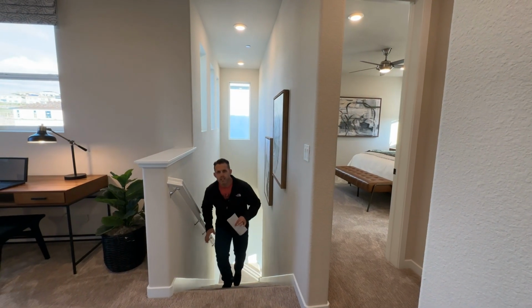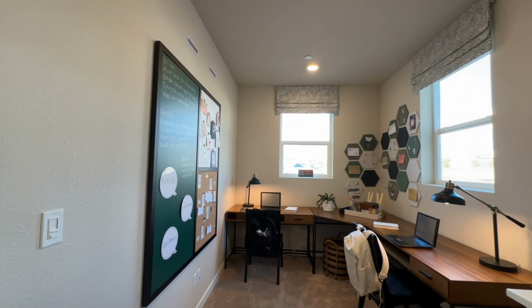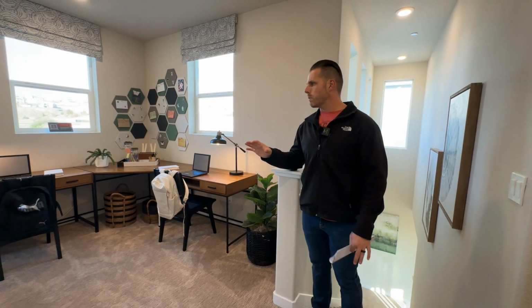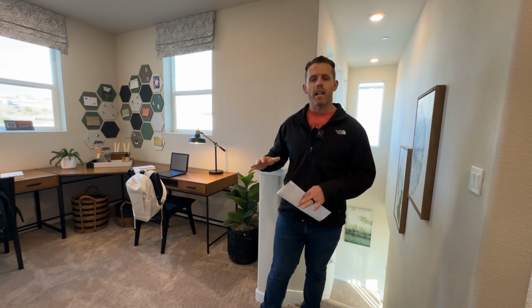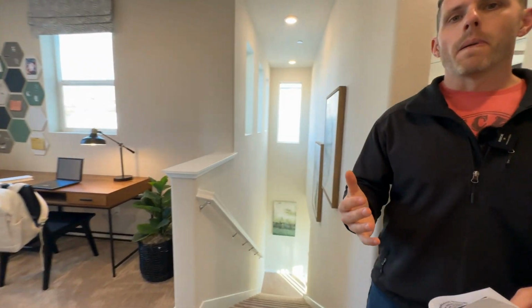All right, coming up to the upstairs level of this floor plan, you're going to have a loft area that's going to be turned into a kids' study area. This is a great use of space, especially during the pandemic. We saw a lot of at-home study areas that were created by builders or families that just needed extra study areas in their home. And then across from that loft, we're going to have the master bedroom.